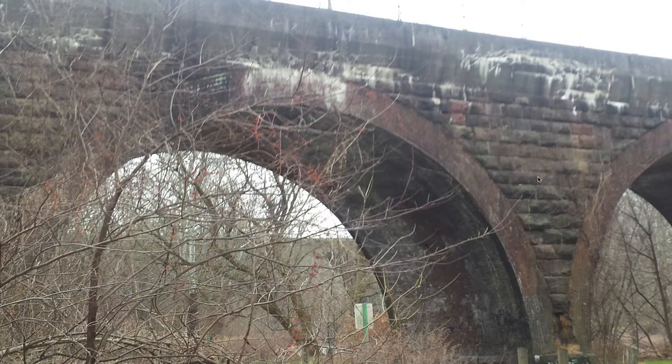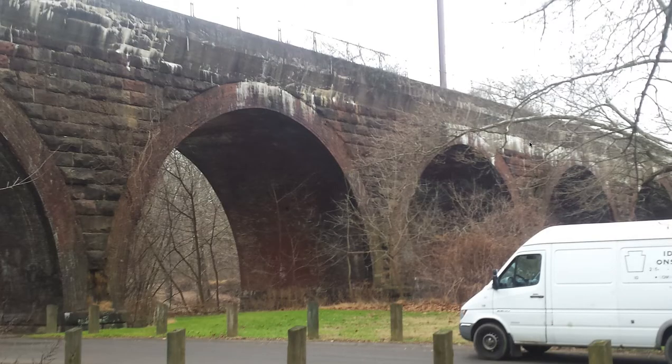I gotta get back over here and get some better pics, but you can see the white just kind of coming right off. Is that the mortar? Is that the mortar coming out? I used to think that they built without mortar, but I guess that's not really how it works.